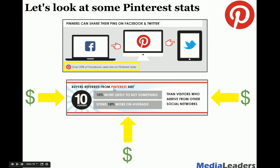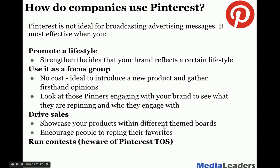Next, buyers referred from Pinterest are 10% more likely to buy something than visitors who arrive from other social networks and typically spend 10% more on average. All right. Let's move on to the next.